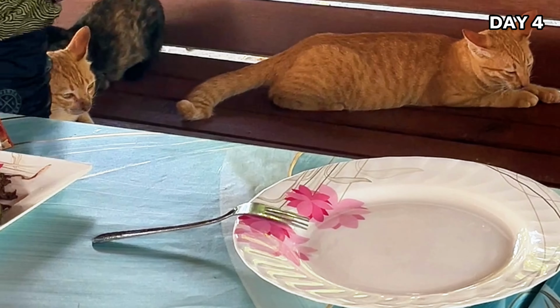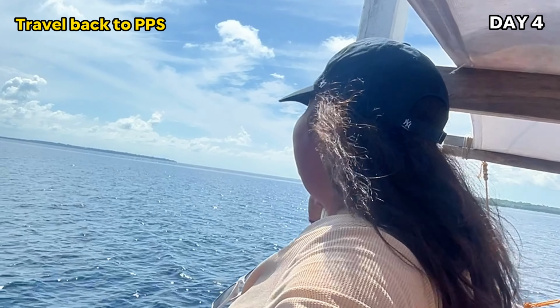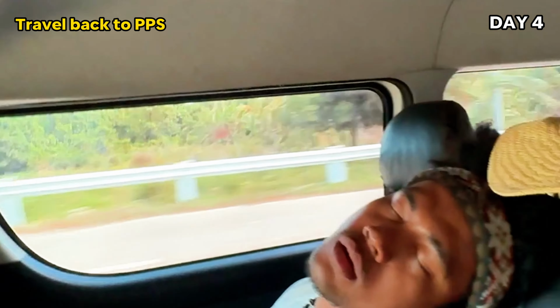On day 4, we had early morning breakfast before hopping back on the boat back to Bululuyan Port and land transfers back to Puerto Princesa.